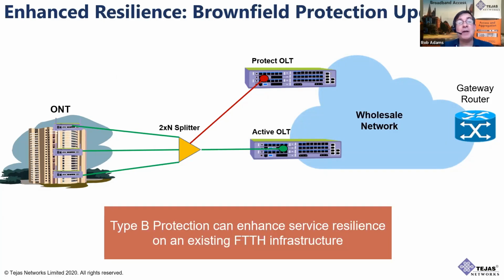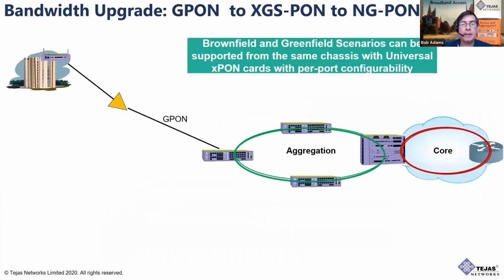So they want a little more. You want a little more protection, basically. You want to be able to offer them a more premium service. And so there's something called Type B protection for PON systems. It's standardized. We happen to support it. That allows you to take a second fiber. It basically splits the signal coming back from the customers and lets you run it either to another PON port on the same OLT, and then you could run the fiber diversely, or to a separate OLT. And so you essentially can get equipment protection and geographical protection.